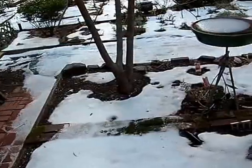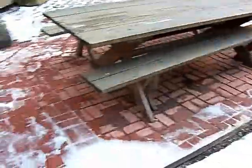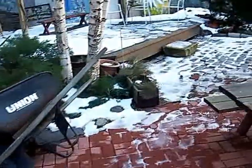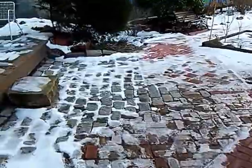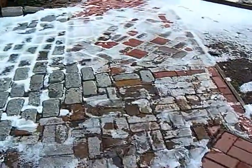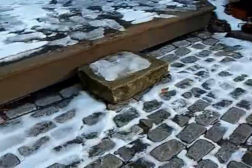Just leaving gentle shapes and blurring and accentuating some of the patterns. For example, here on the stage front meeting point, just different textures, different ways that snow is gathering.